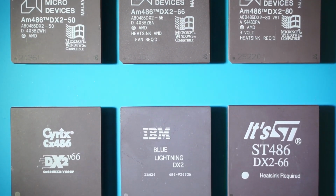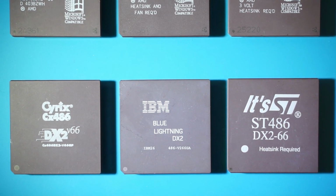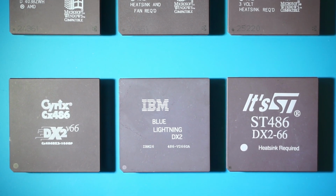Cyrix was, unlike AMD, reverse engineering the CPUs of Intel and was therefore producing unique CPUs which were then licensed to other fabs such as IBM and ST Microelectronics.